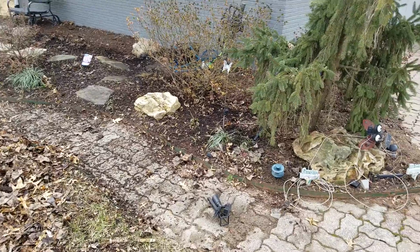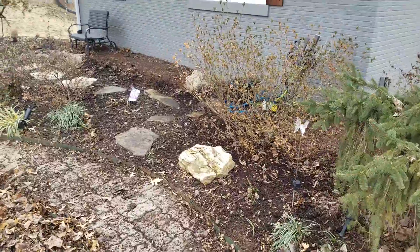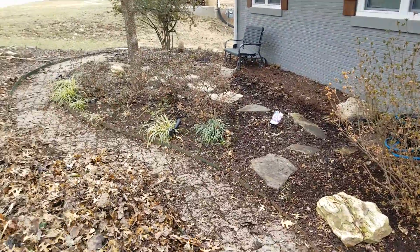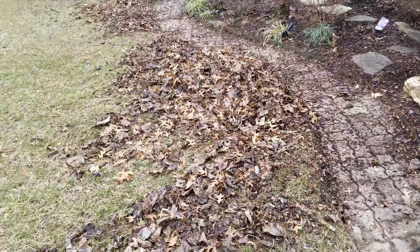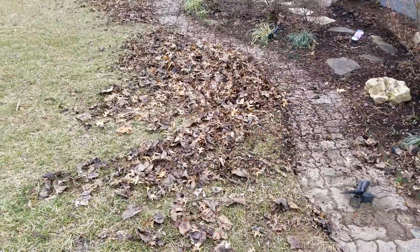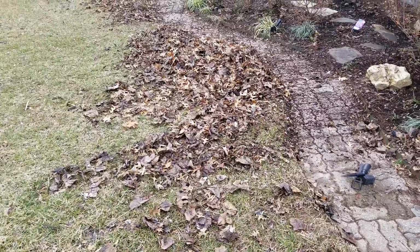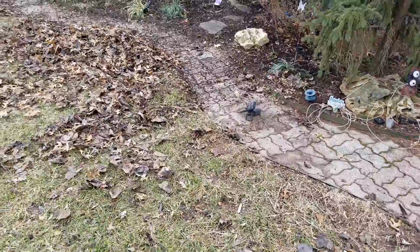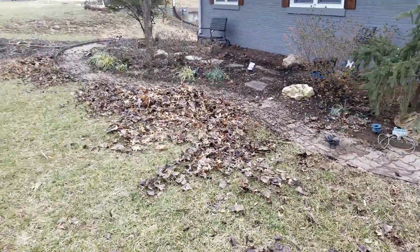Yeah, so check this out. I really underestimated the number of leaves that were in this front flower bed here. So I think instead of mowing and mulching them and bagging them, I'm just going to have to rake them up into bags and then take them to the yard waste area. That would just be too many bags. But there was a lot more than I expected.